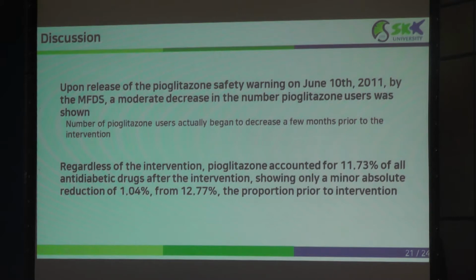So, upon release of the pioglitazone safety warning on June 10, 2011, a moderate decrease in the number of pioglitazone users was shown, despite the numbers actually decreasing prior to the intervention. Regardless of the intervention, pioglitazone still accounted for 11.73% of all antidiabetic drugs, showing only a minor absolute reduction of 1.04%.